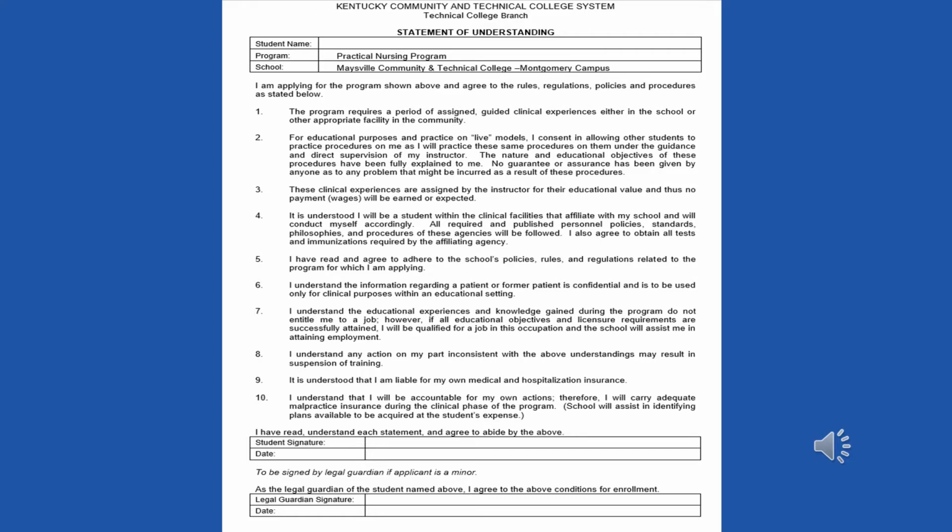The next form included in your packet is a statement of understanding. This form will have to be returned with your admission packet to the college. It says, as a student of this program, I agree to the rules, regulations, policies, and procedures as stated below. The program requires a period of assigned guided clinical experiences, either at the college or other appropriate facility in the community. For educational purposes and practice on live models, I will allow other students to practice procedures on me, and I will practice procedures on them under the guidance and direct supervision of my instructor. The nature and educational objectives of these procedures have been fully explained to me. No guarantee or assurances have been given to me by any representative of the college as to any problem that might be incurred as a result of these procedures.